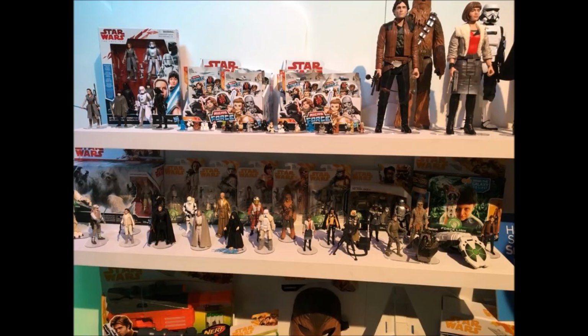So we're just gonna start right off with the 6-inch Black Series line. The only line that they will be canceling is the Black Series 3.75-inch line, but that will change into the Vintage Collection line. As many of you already suspected that was going to happen, that's what's happening. So you have the 6-inch line that will continue. You do have the 3.75-inch line that will continue as the Vintage Collection, the return of Vintage Collection, and then you do have the 5-point of articulation line, basically the Force Link line at the moment, that will be produced.